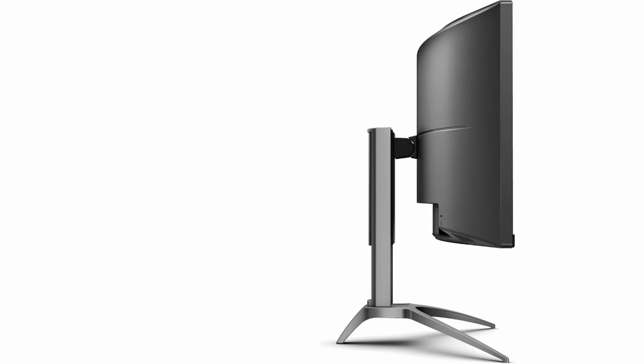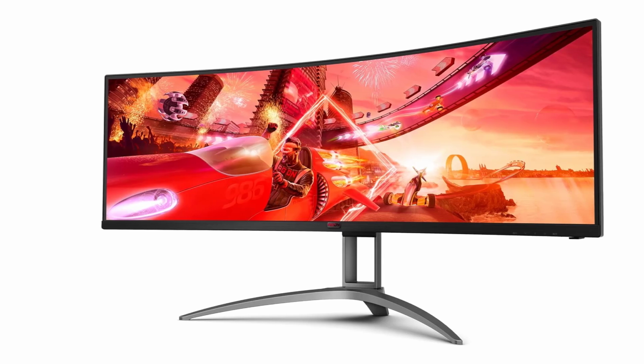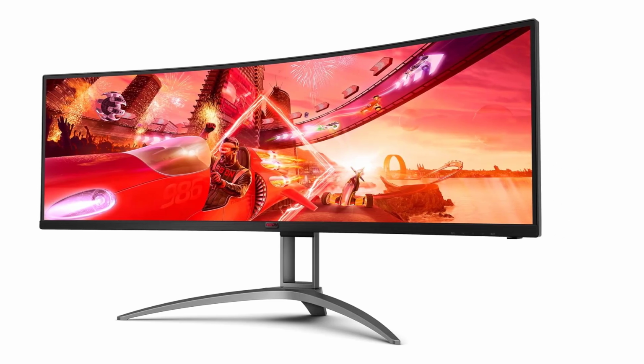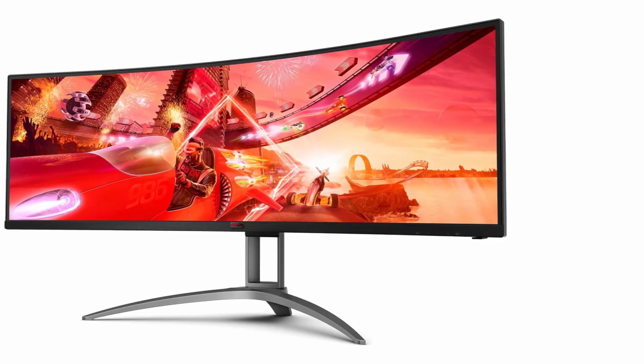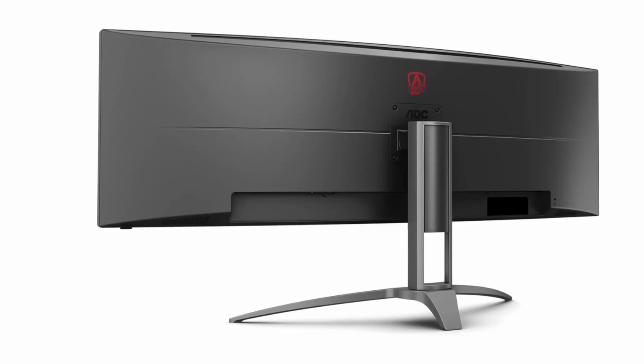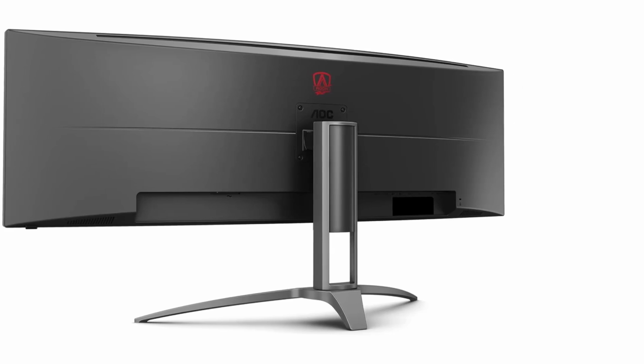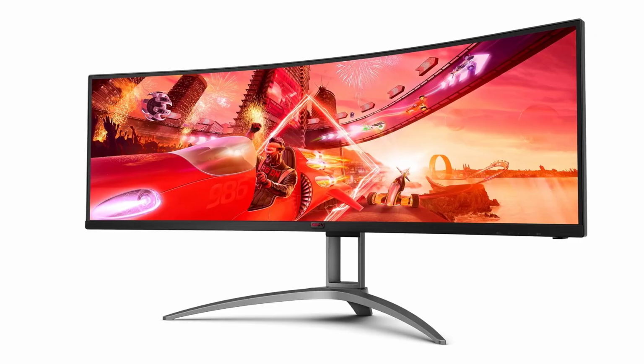Features include a rapid 165 Hz refresh rate, 1 millisecond MPRT response time, AMD FreeSync Premium technology for tear-free visuals, and VESA Display HDR 400 certification with a DCI-P3 90% color gamut for vibrant and detailed imagery. The monitor's glossy screen surface aims to deliver a more visually engaging experience.